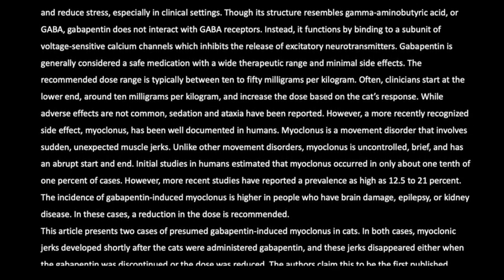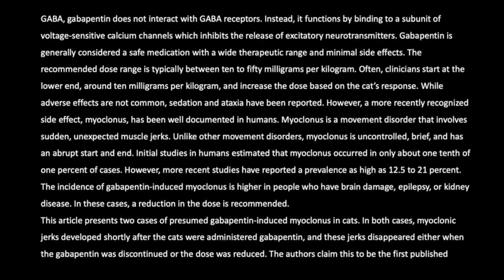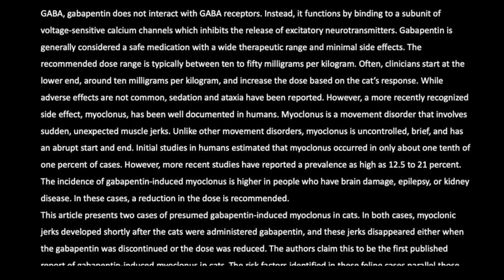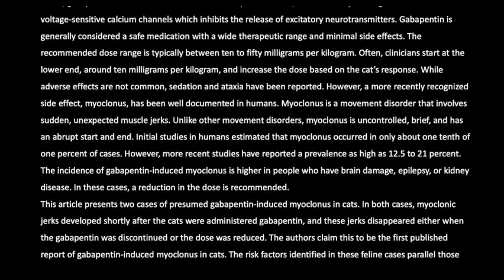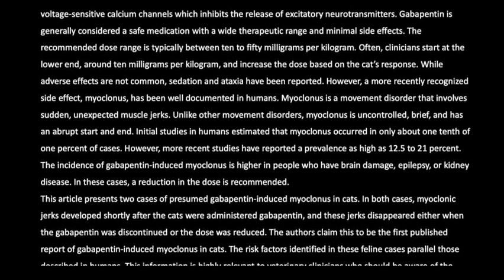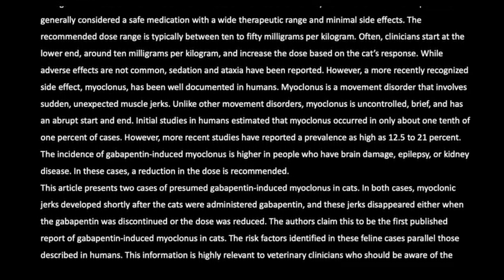However, a more recently recognized side effect, myoclonus, has been well documented in humans. Myoclonus is a movement disorder that involves sudden, unexpected muscle jerks. Unlike other movement disorders, myoclonus is uncontrolled, brief, and has an abrupt start and end.